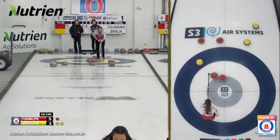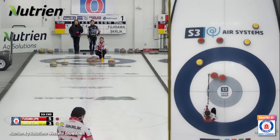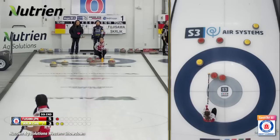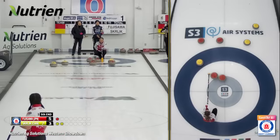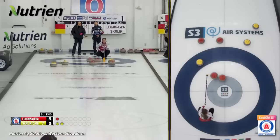Probably see just about half of that target red from the hog. But this is the Skrlik connection once again. Kayla on the release, Ashton on the sweep.